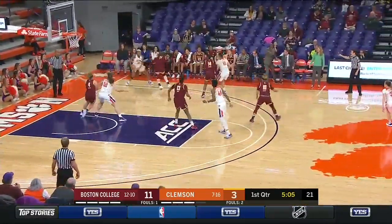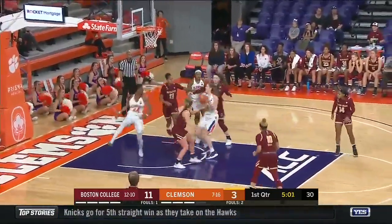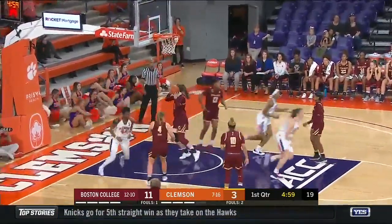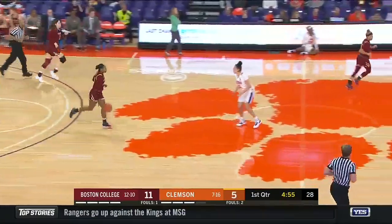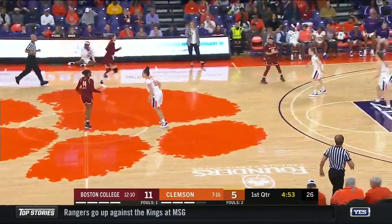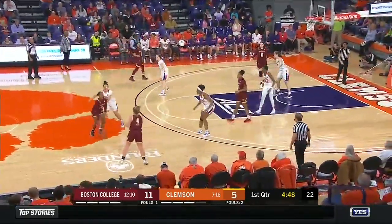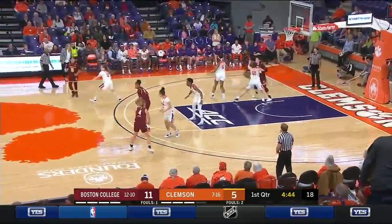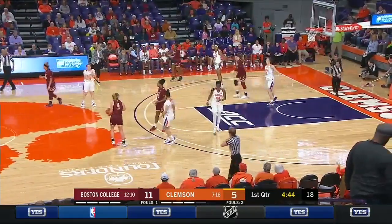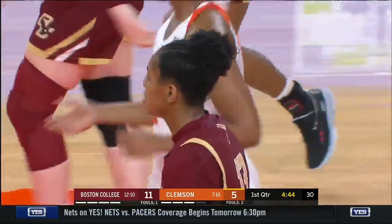8 early points and an 8-point lead for the Eagles. Robinson, the pull-up. Battle for the rebound. Thornton gets it back. Good hustle on the glass by Clemson. Clemson has been a slow-starting first-quarter team. When you look at their last 5 games, they've lost the first quarter in each one of them, and they've lost the game. That's a travel. And a lot of the offense runs through Taylor Soule, but unforced error that time.